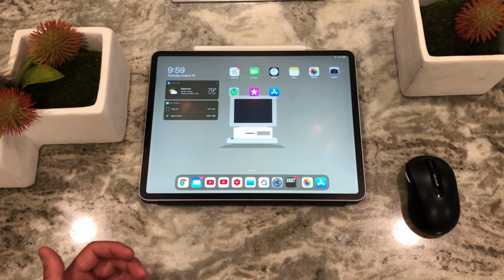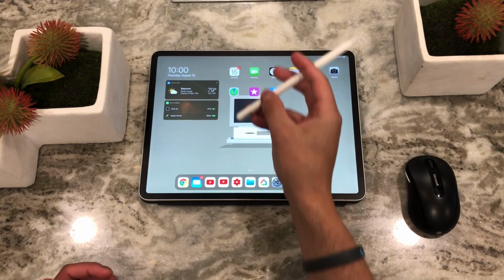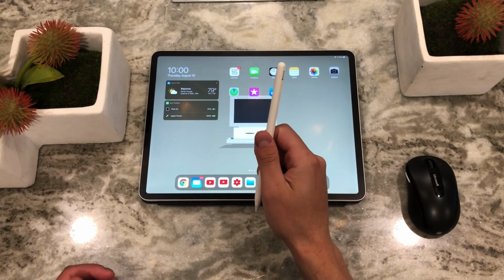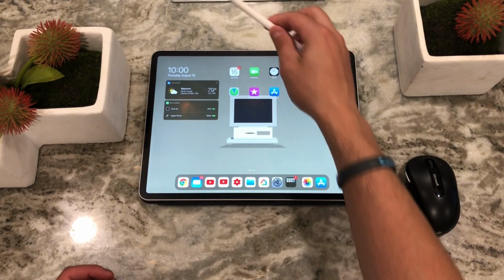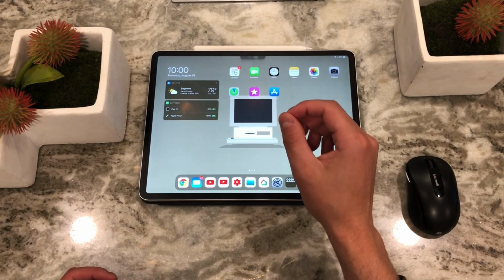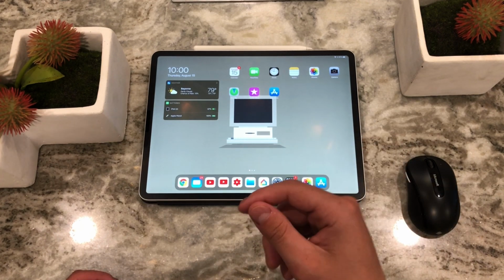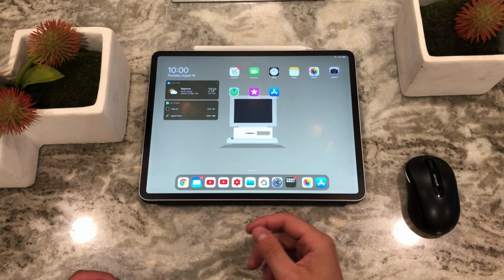Another glitch that I found is with the Apple Pencil. I would say on 2 occasions, the Apple Pencil has disconnected from this iPad. Why? Again, I don't know. I'd be in the middle of working on something, taking notes or editing video, and the input just kind of dies on me, and I'm wondering, hey, what's going on?